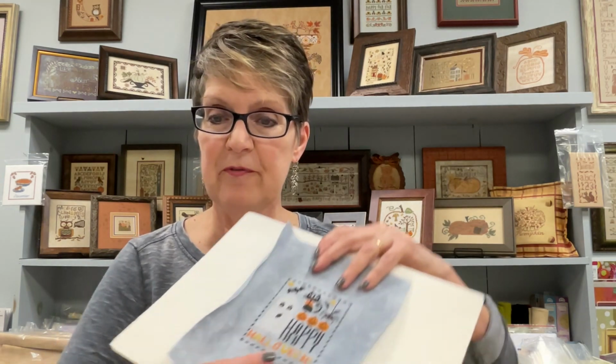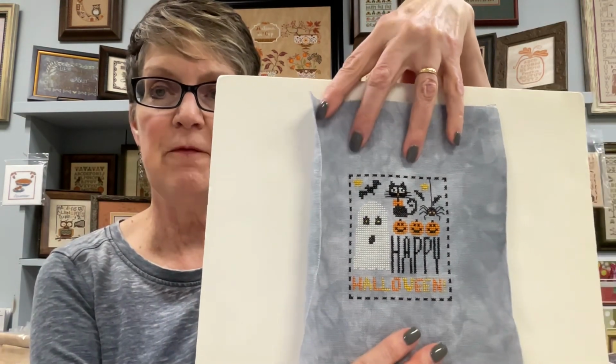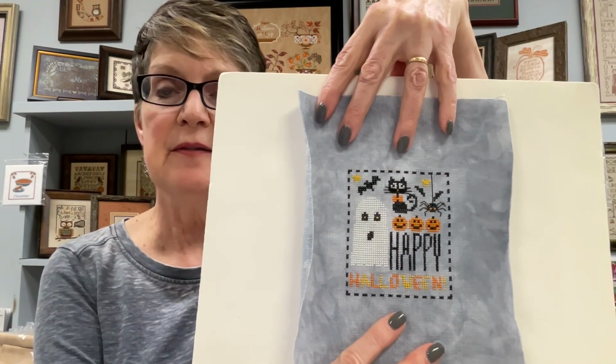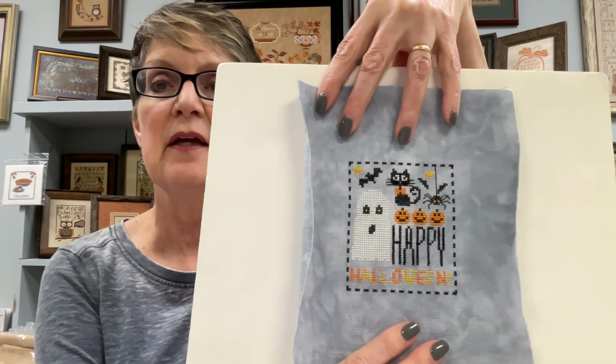All right, so those were just the WIPs I've worked on. Then my finishes, my first finish is also a freebie. This was from Freebie February in 2021. And I show a finished free chart every day in February. And I always try to throw different holidays in there. There's not really a theme. I try to do a little bit of everything.